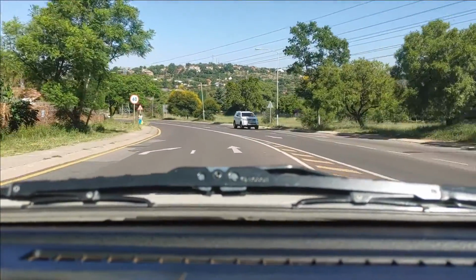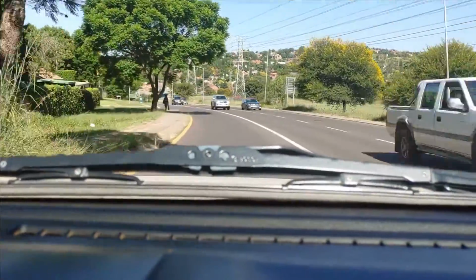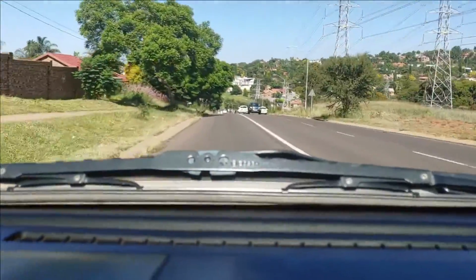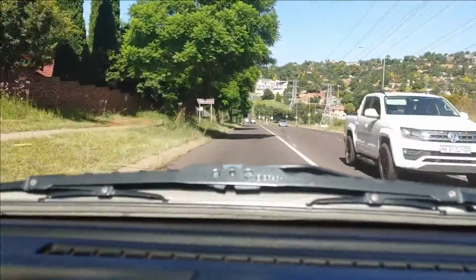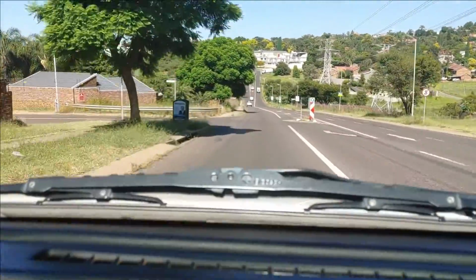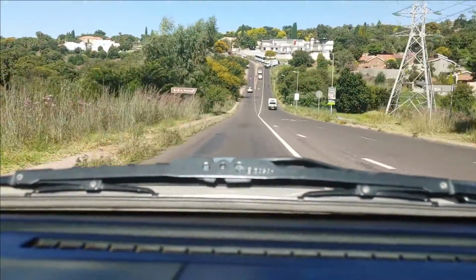Have a report of a Rinkhals bite. Pretoria East Small Holdings. Any units nearby, please respond. This is Unit 957. We are in close proximity, responding to the call. Please send location details as soon as possible.